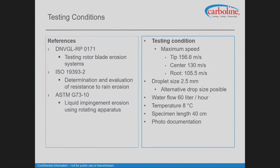The droplet size is 2.5 millimeters. And we have the possibility to change the droplet size. Then you may have to change 600 needles, so normally we are testing at the standard one. The water flow is 60 liters an hour. The temperature of the water is stable, and there is photo documentation. Every 10 minutes or every 20 minutes, the machine stops and you take a photo.